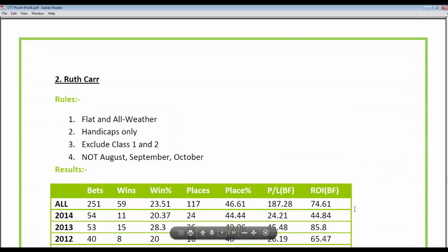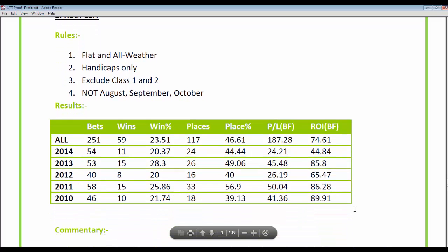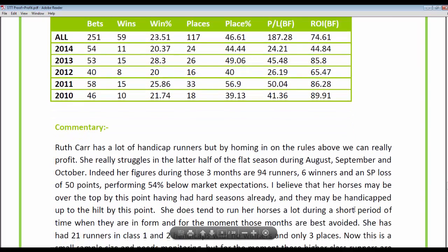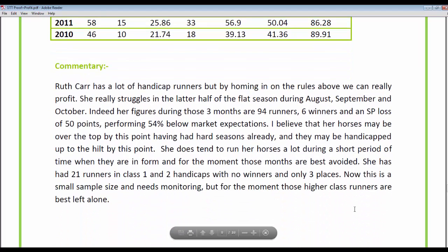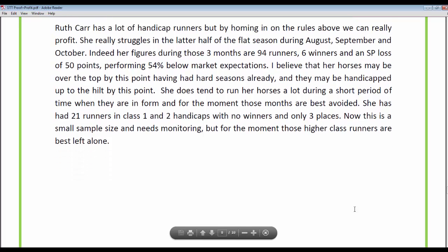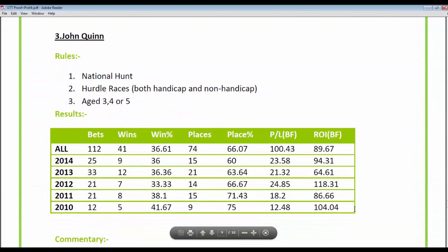Ruth Carr's another one, handicaps only, exclude class 1 and 2, and not in August, September and October. 251 bets, 59 wins at 23.5% win strike rate, decent place strike rate, and a massive profit at Betfair starting price, and she's been very consistent every year. You can see in the commentary below I have explained the reasons why we don't back in August, September and October. Quite simply, she has an awful record during that period, and I've got some reasons there for why I think that is, and you can read through that in your own time. And also she struggles in the higher class of racing, simply because I don't think she has the quality of horse to compete.